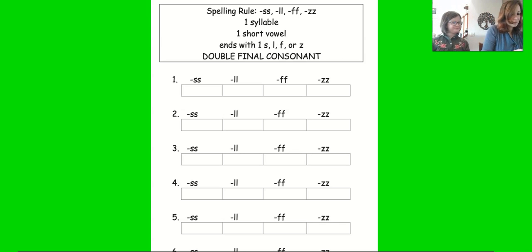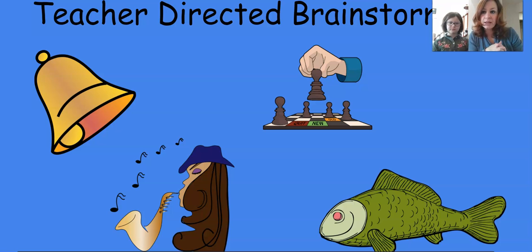Now, I also have some more examples of other ones too. So we're gonna go to some brainstorming. Take a look at the objects you see on the screen. Can you name them? Charlotte, what's that object up in the corner there? Bell. A bell. I'm gonna write that down. Bell. B-E-L-L. It's a one-syllable word, and it ends in L, and it has a short vowel sound, so I have to double that L.